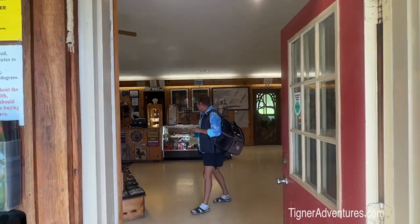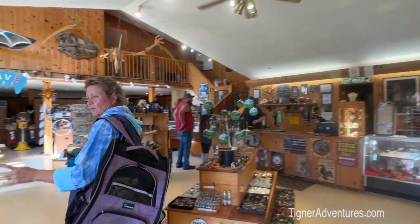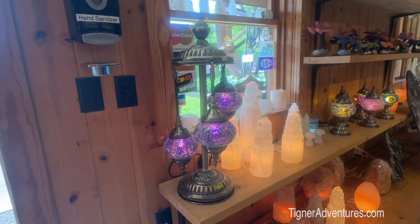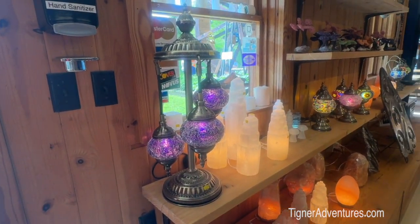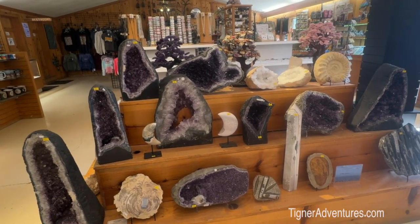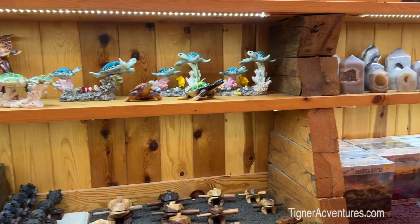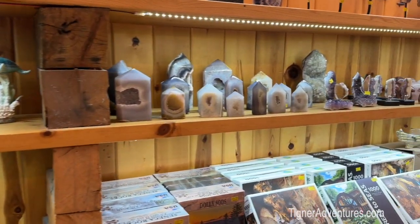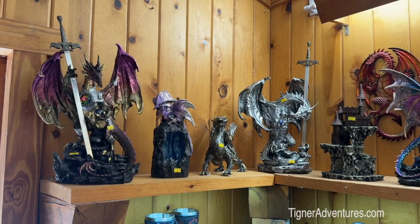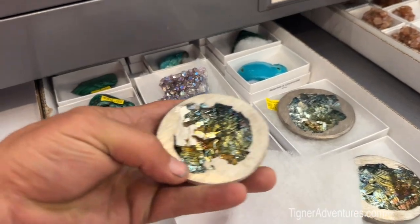We are entering into the little gift shop here, so we're just gonna kind of check it out. Ooh, look at this. Wow. Look at all these cool rocks. Hey, look at these. The owner says that he tries to have different things in the gift shop than other gift shops. He doesn't want to be like everybody else. And you can really tell it when you're looking through the gift shop here. All the unique things.